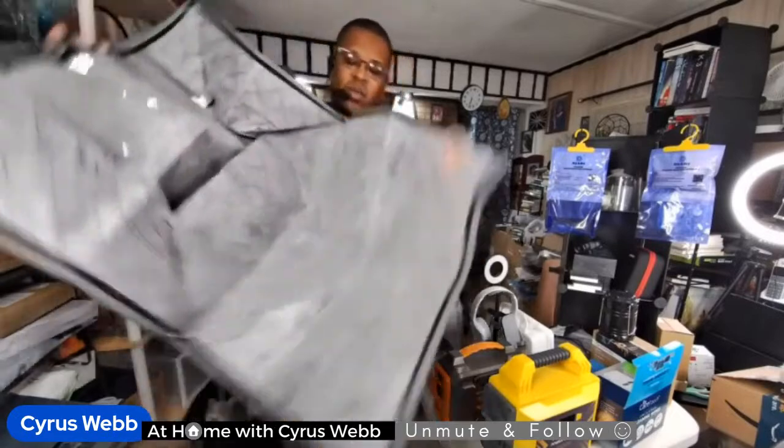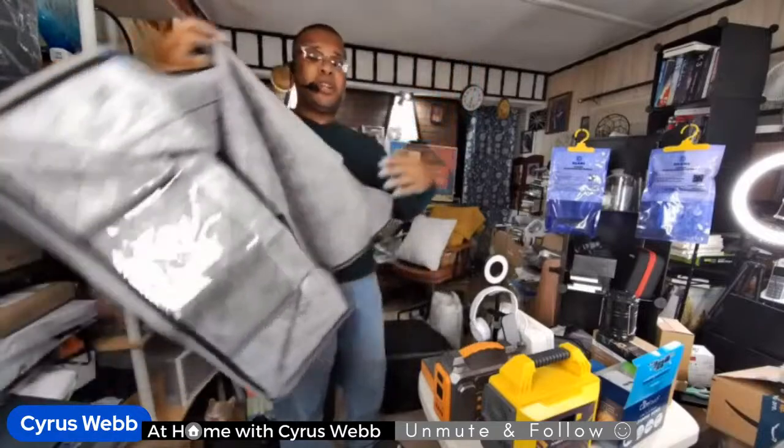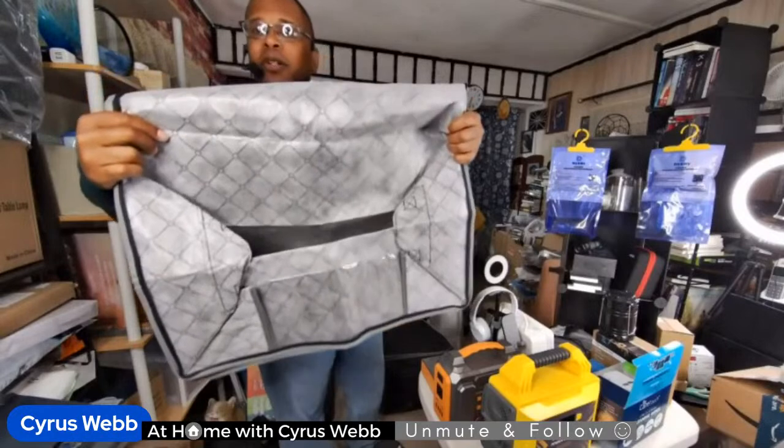So again, this is what it looks like when you open it up. A lot of room in these, as you can see. I'm about to show you the one that I actually have with something in it. But again, you can see lots of room, the lunch bag.